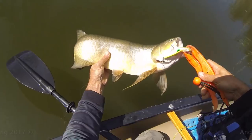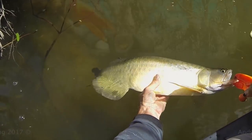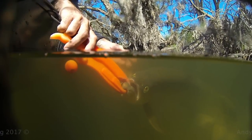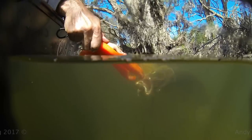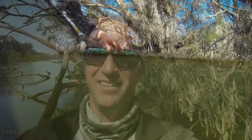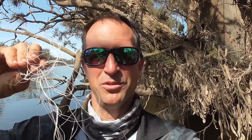Let's let this guy go. Kind of drifted in a bit shallow, but that's all right. As soon as I take the clamp off, she's just gonna take off, I'm sure. There you go, girl. Off you go. Nice and gentle. Oh, how beautiful is that? That has to be one of the bizarrest catches ever. Here's all my line.